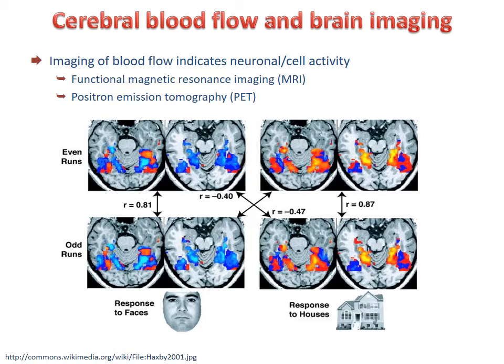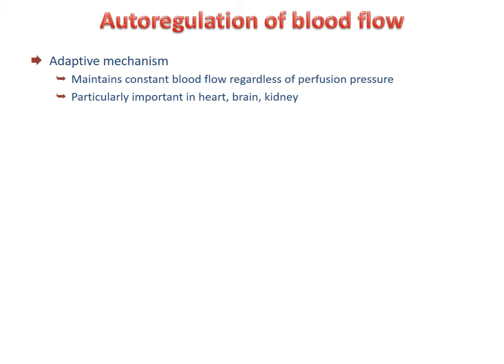Functional MRI can be done without injecting any labelled probe, but the underlying principle is the same. It is less invasive because the measurement of blood flow exploits a difference in the magnetic susceptibility between oxyhemoglobin and deoxyhemoglobin.